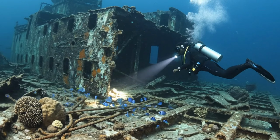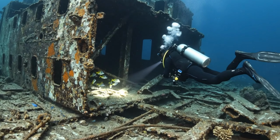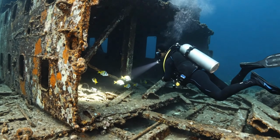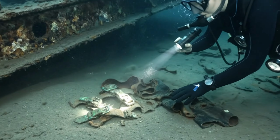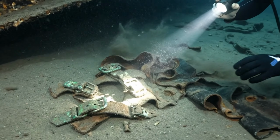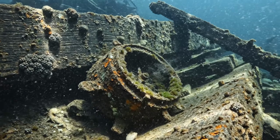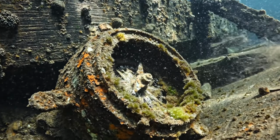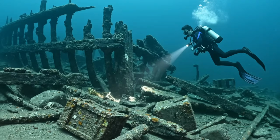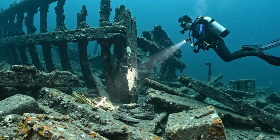We focus on the stern, where the crew once lived and worked. Personal belongings hint at the lives lost here. Navigation instruments were rendered useless in the wreck. The stern suffered the worst structural damage.